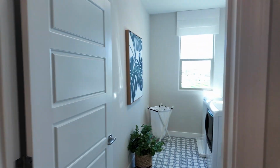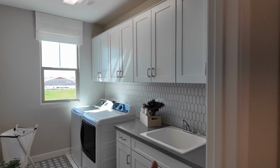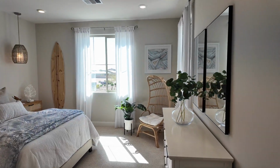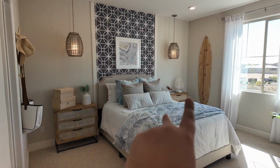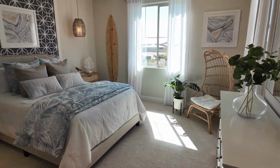Here is your laundry room, good sized laundry room. They've done tons of upgraded cabinets, upgraded cabinet down here, and including a sink. We have our next bedroom. All the bedrooms so far have been really good size. This is easily a queen, 2 chunky nightstands, plenty of walking space and a dresser and a chair. I mean, this would be ideal for any kid.